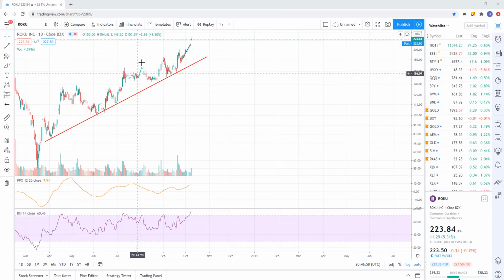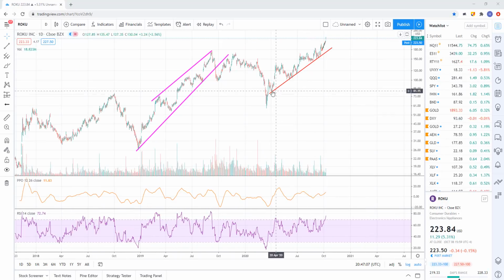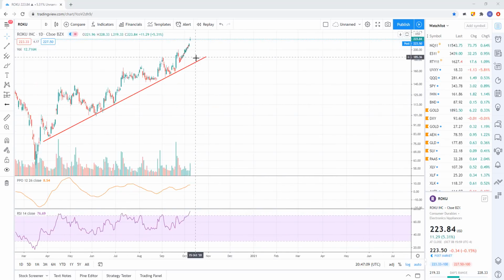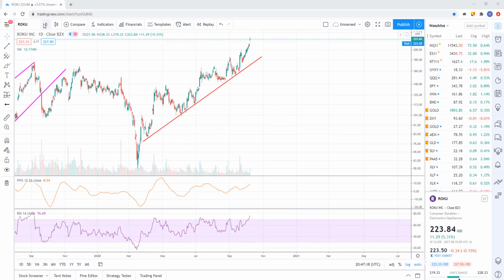Okay, we'll wrap up with Roku. Someone asked me to look at this one. I already had this trend line drawn, which still looks like it's intact. So in general, we have an uptrend line in Roku. That trend has not been broken. It is still intact on the hourly.